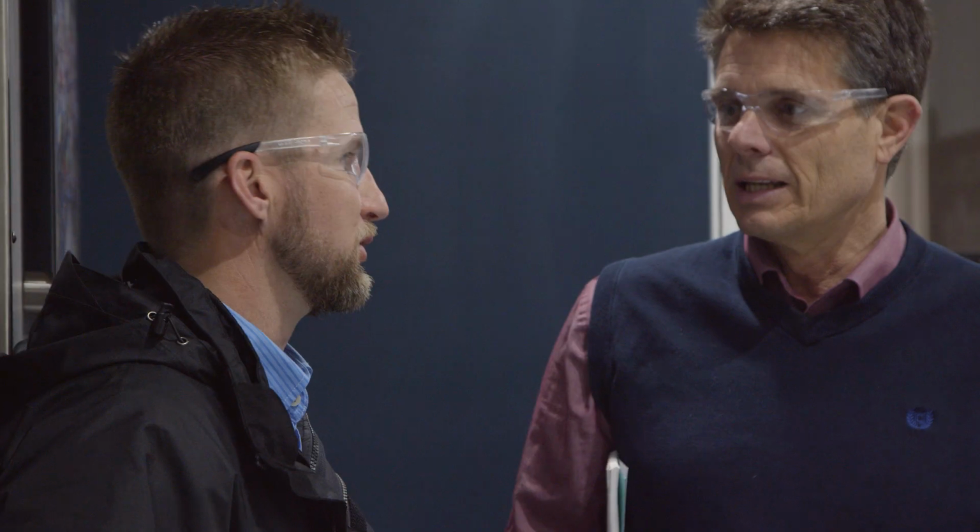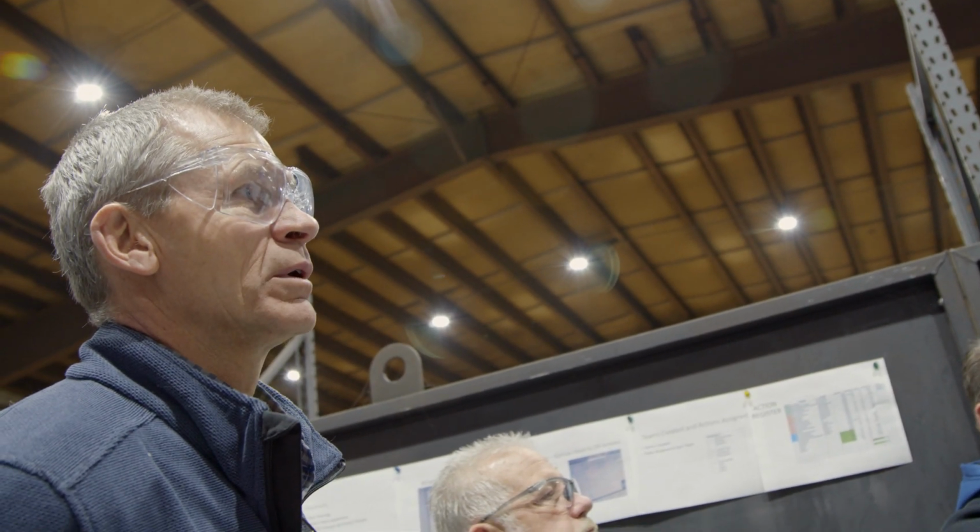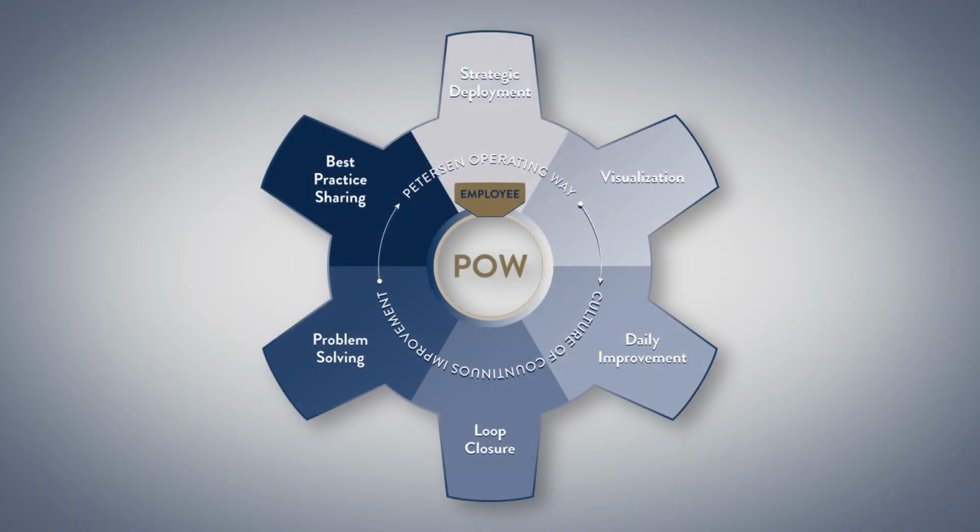It also provides an opportunity for our leaders to engage with our team members, to ask them questions on what they're doing to drive improvement so they can coach them around maybe some potential ideas that they might have to support that team in driving the improvement that they're looking for. With those first 4 key systems of strategy deployment, visualization, daily improvement, and then closing the loop, as you execute within those systems, you drive improvement.